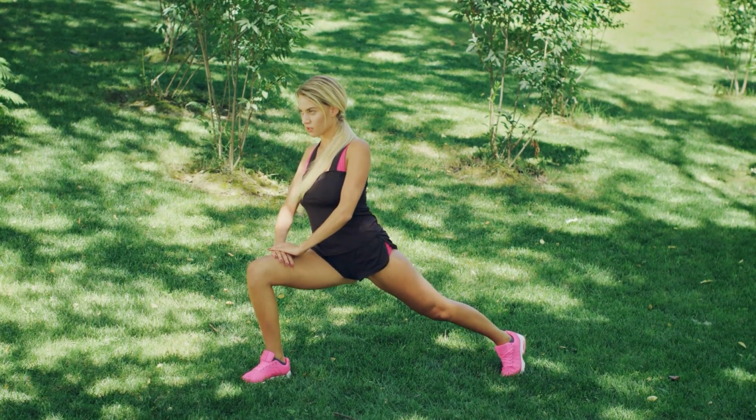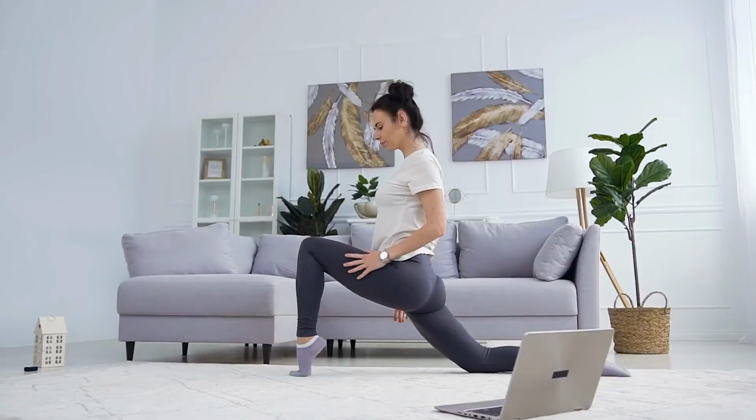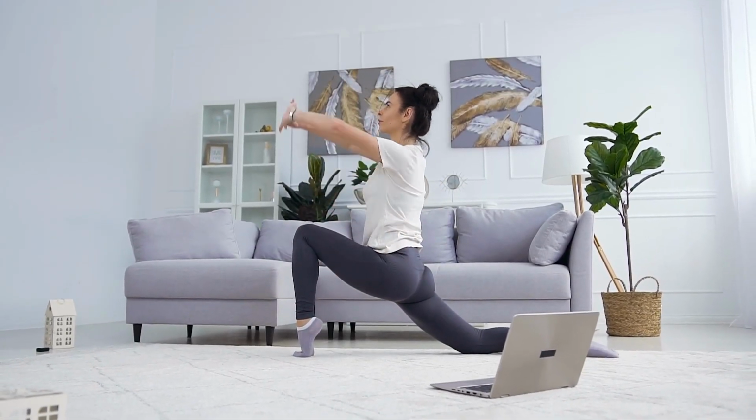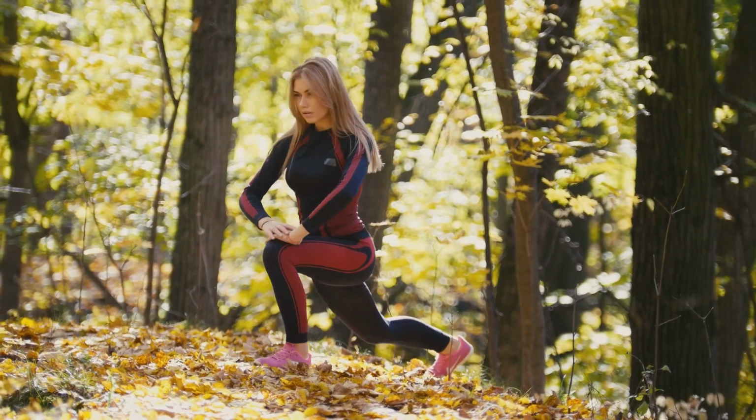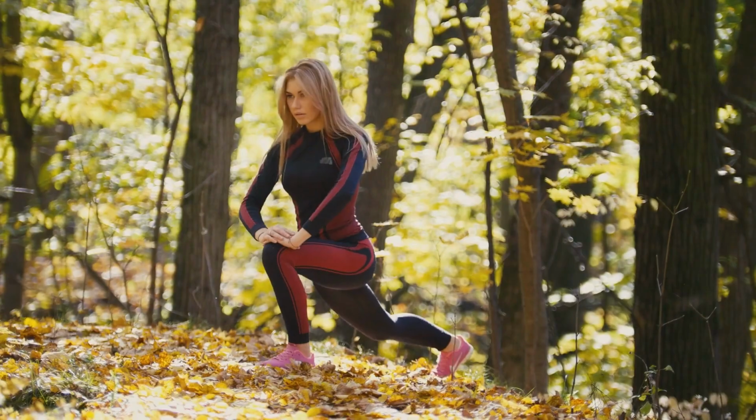Switch sides and repeat the stretch to ensure balanced flexibility. Enjoy the freedom and flexibility of well-stretched hamstrings and stride forward confidently. Stand tall and stretch those hamstrings with the invigorating standing hamstring stretch.